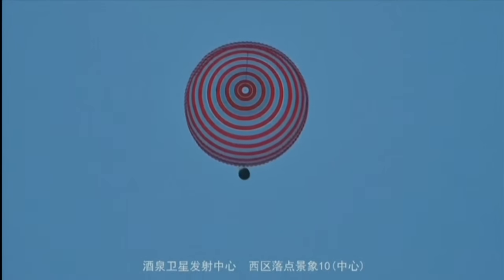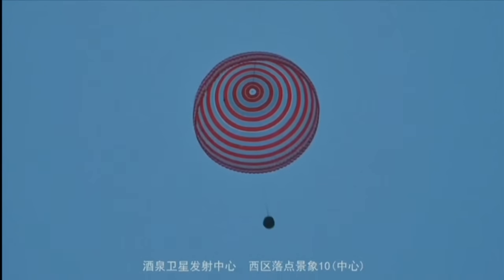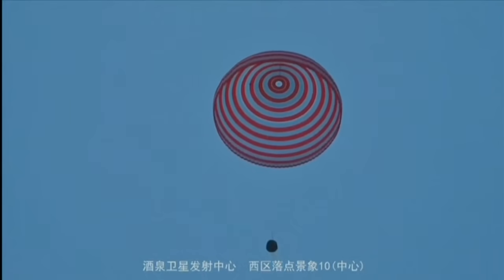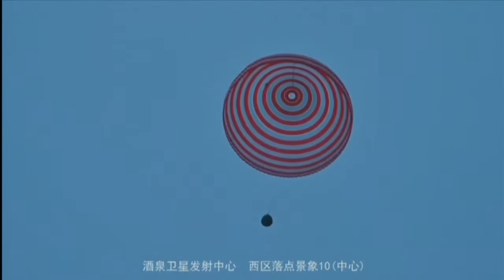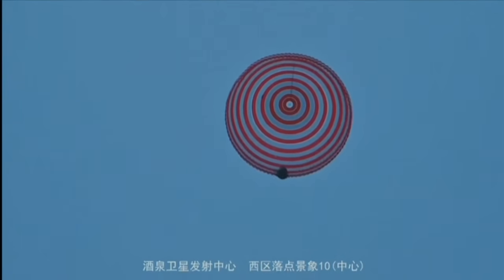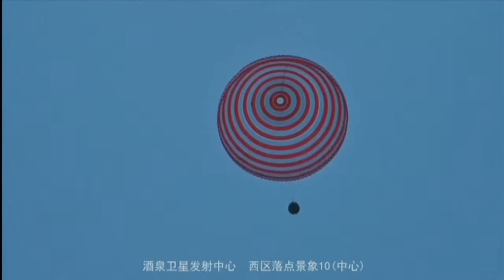The U.S. lands in the ocean, so they will have fewer helicopters, but they will have more ships. So yeah. Still, we need several minutes for the touchdown. We just had another update there saying that the tracking is all in order.